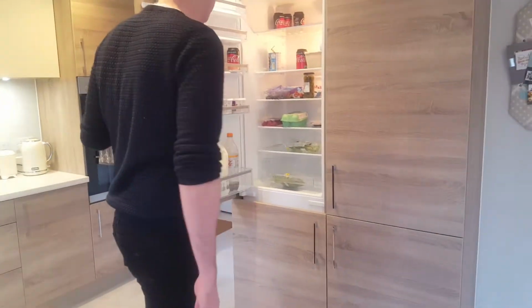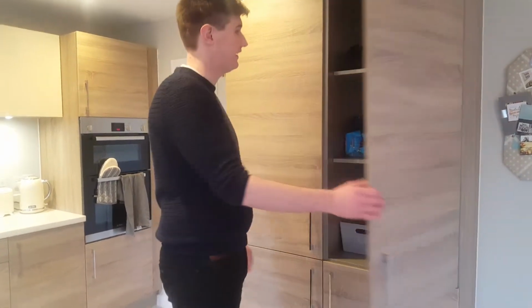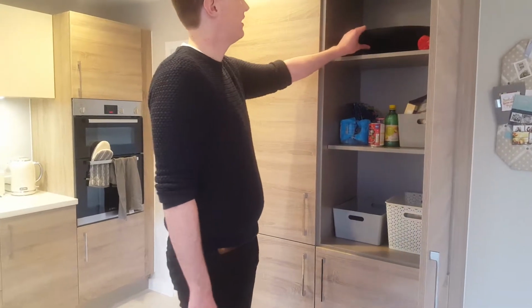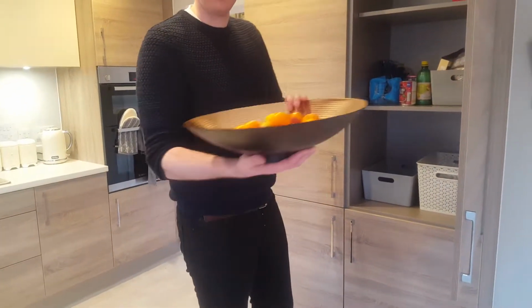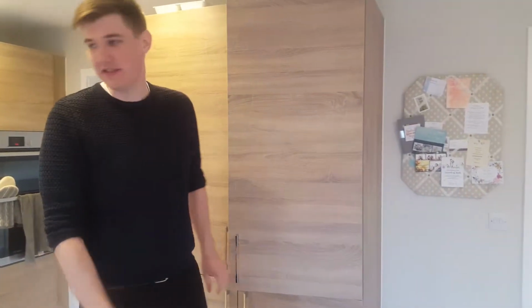It's good to have some freezer space again, or some fridge space. Just trying to figure out where you keep things. We've got our fruit bowl, desperately begging for a table to be bought so it doesn't have to live in a cupboard. But as I say, P-dubs, as we say, post-wedding, we can worry about that.